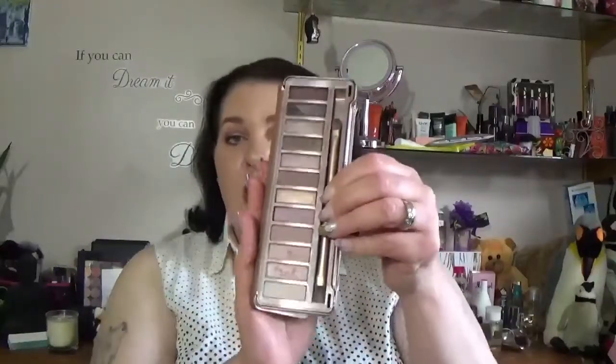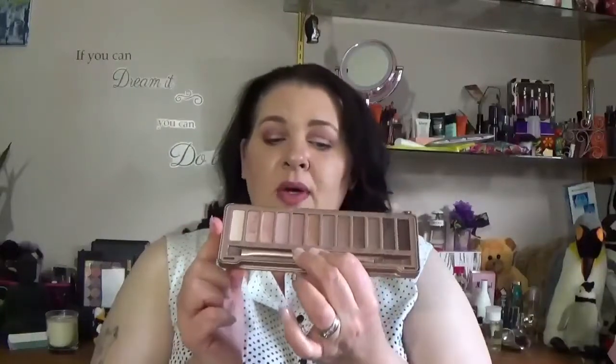Next one was best for traveling, and my go-to for traveling is usually this one, just because it's tough as nails. I really have to work to get into this one, and it's the Naked 3 palette. I do not own the Naked 1 palette. Not that I wouldn't. I've actually thought quite a few times, but I tend to gravitate more to the pinker colors. And this one is just perfect because I can do a more dramatic look, or I can do just an everyday easygoing look with this palette.